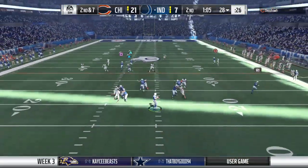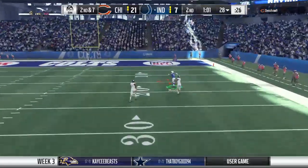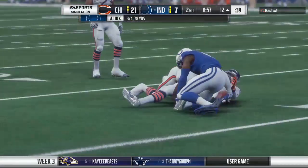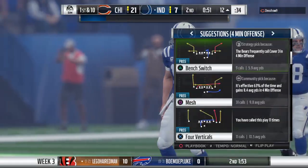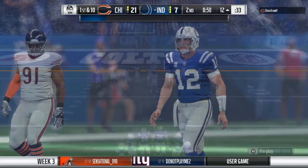To throw on second down is Locke. He's going to float this one deep right side. This is caught inside the 15. And he takes this thing down deep into Chicago territory. A big play there just before halftime. And even 60 yards.